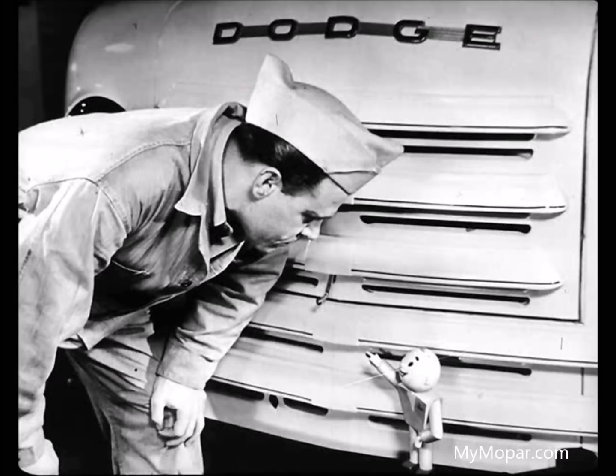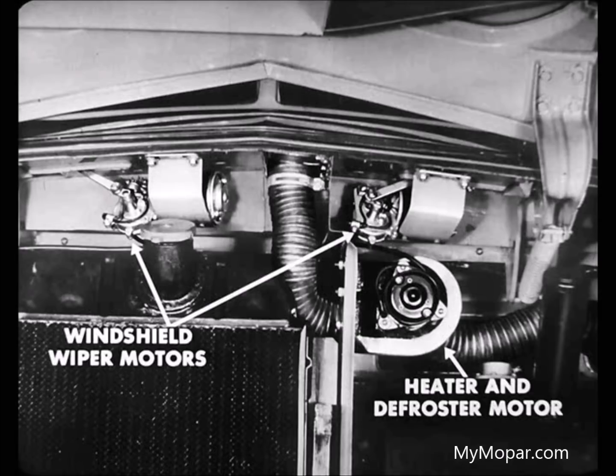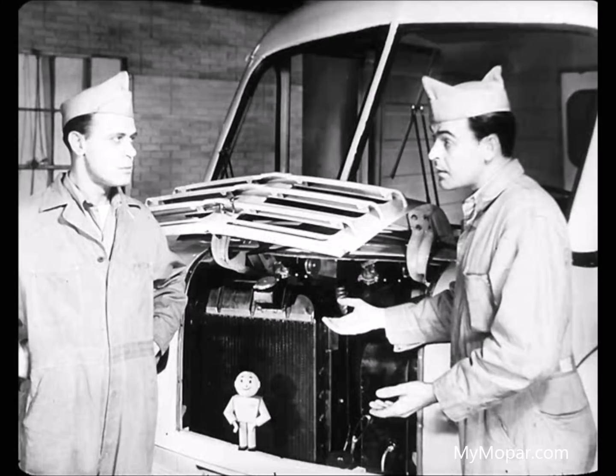Just turn that handle and I'll show you where you feed this route band. Extensions bring the dipstick and the oil filler pipe out where you can reach them easily. Sure can. And look how easy it is to get at the electric windshield wiper motors and the heater and defroster motors. That's pretty handy, all right, but look, suppose I had to pull the engine. I got an idea you'll have trouble getting it out of the pocket.